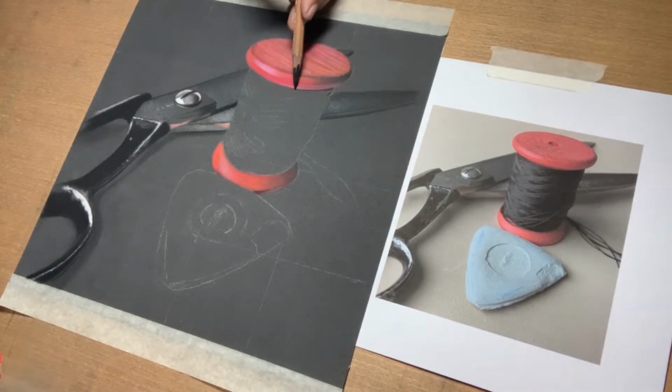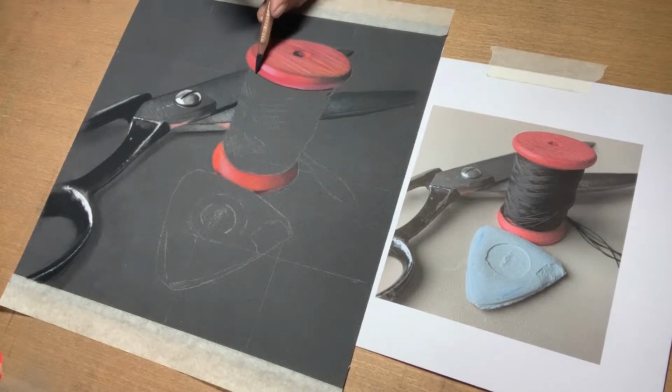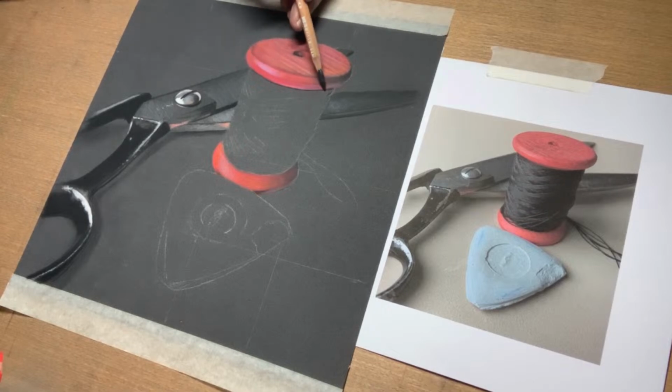I'm just putting in a dark area here, which is, if you like, the area under the lip of the cotton reel. That would be pretty dark under there. So just popping that in there before I start on the thread.